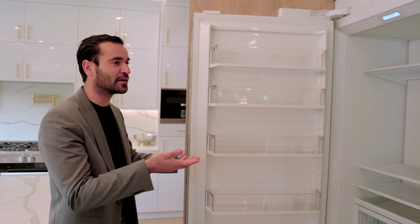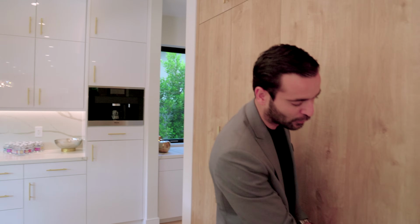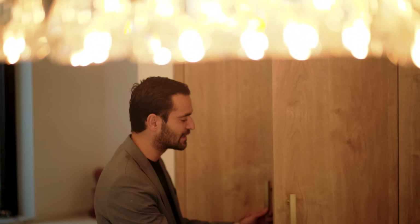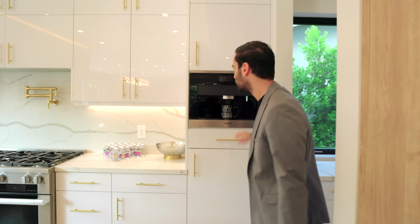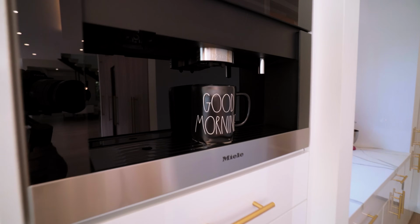And then you have your refrigerator, Sub-Zero. Everything is top notch here. Again, talking about the brass details, look at these beautiful door handles here. Oversized, makes a very nice statement. More pantry here, and let's look at the rest of the kitchen. First of all, I really admire these. I'd love to have one of these one day. These espresso makers are super cool.